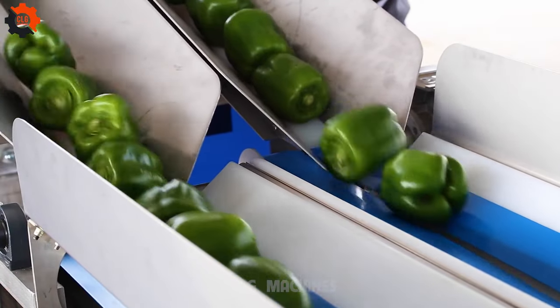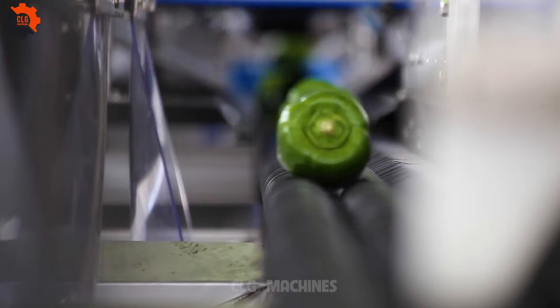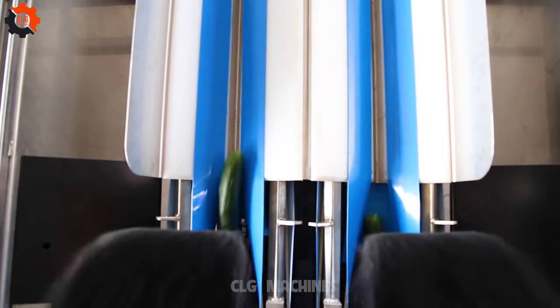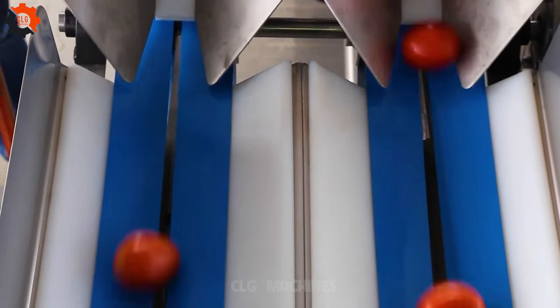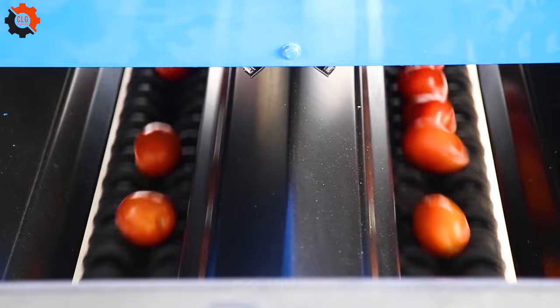The agricultural output in the United States is prolific and diverse, with vast expanses of fertile land supporting a wide range of crops. From the cornfields of the Midwest to the vineyards of California, the nation yields a bounty of agricultural products.